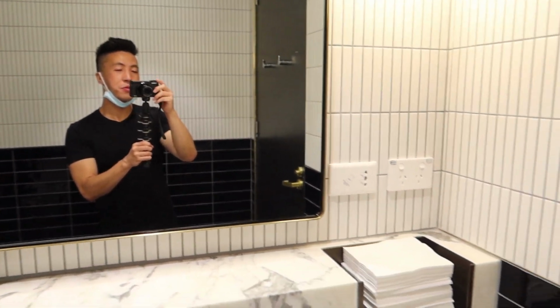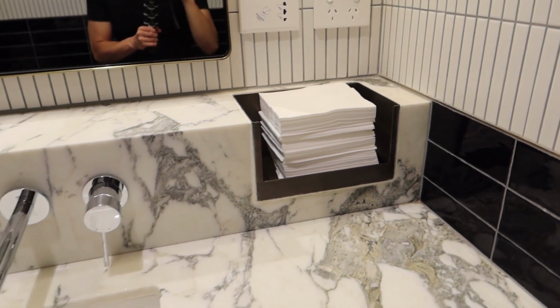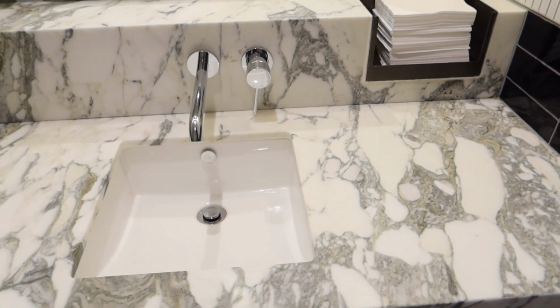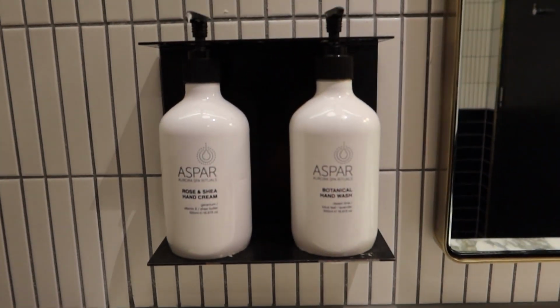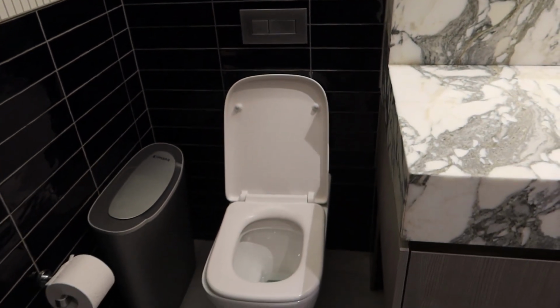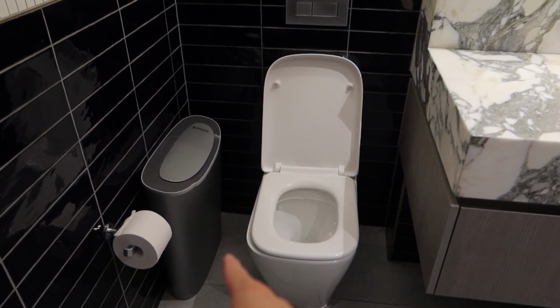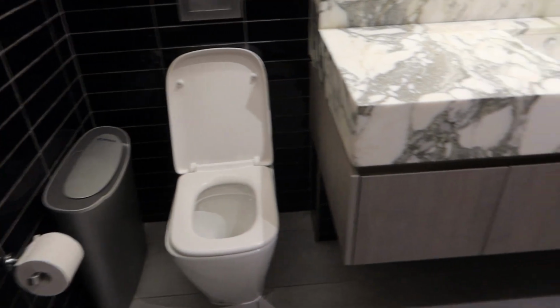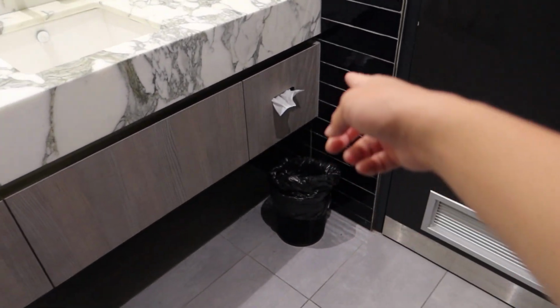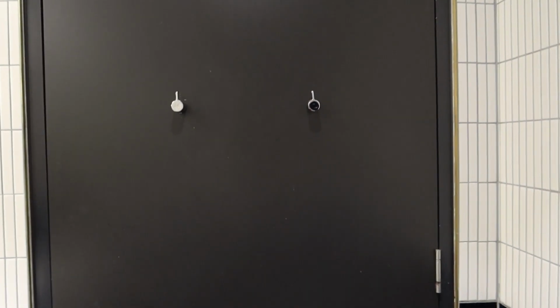In this bathroom, there are some power ports and some serviettes. Why? I don't know. And that's what the basin looks like. Then you have the hand cream and the hand wash. This here is just the toilet, and there's toilet paper, and all the sanitary stuff goes down there. Rubbish bins there, and there are some extra tissues. Oh, and also there are two hooks to hang anything that you want.